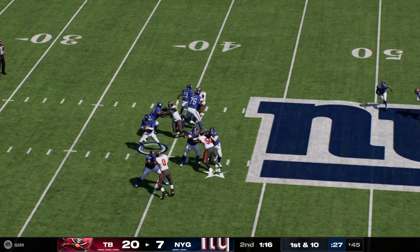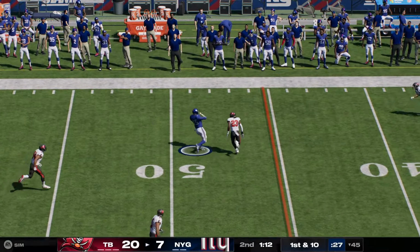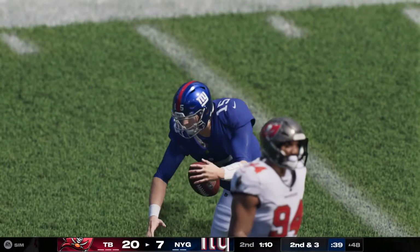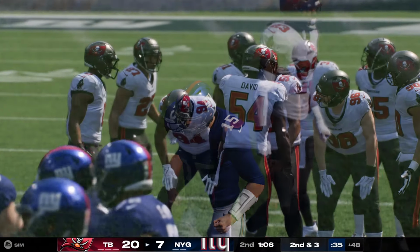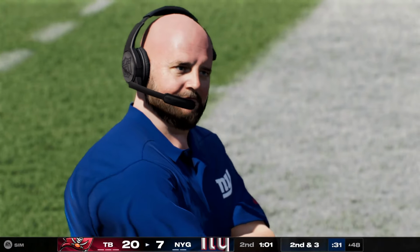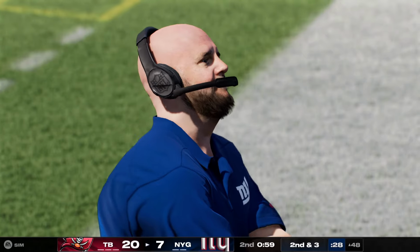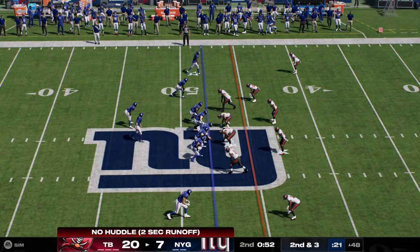DeVito going to look to throw it. Dancing to his left. Nice work to get 7 out of that, and it's second down. You know what I like about that play? He didn't try to do too much on first down. He took what the defense gave him, put together a solid gain to bring up second and manageable. Now they have a couple of plays to pick up just a few yards and a new set of downs.